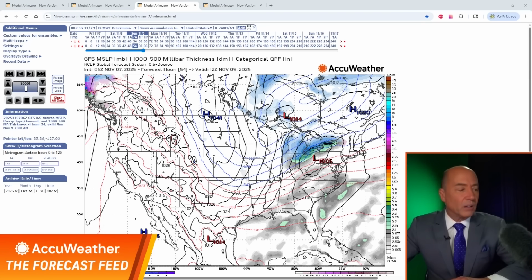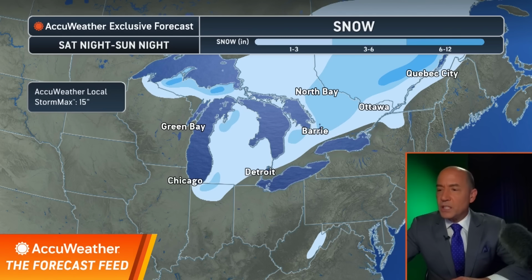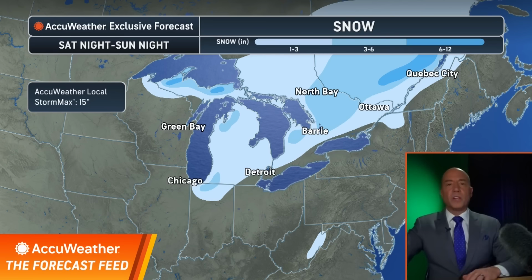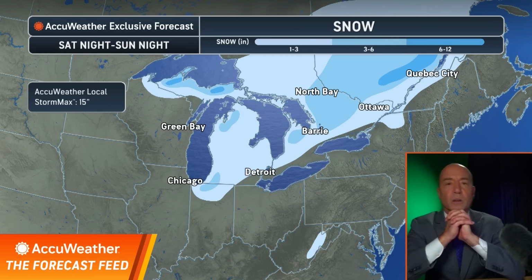The one area to keep an eye on for accumulating snow: most areas aren't going to get a lot, but while you're not going to get a whole lot across Wisconsin and Minnesota, I would watch this area again from Lansing toward Saginaw, toward Pontiac, in the southwest parts of Ontario for some snow Saturday night. Then lake effect follows on Sunday.